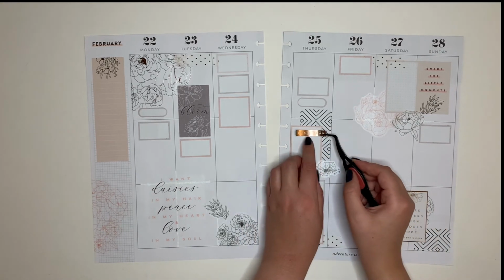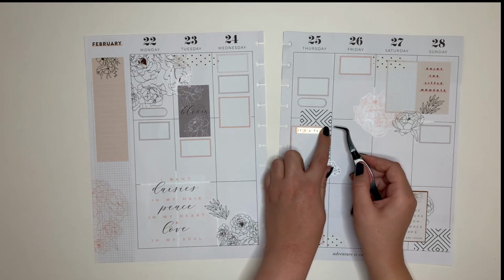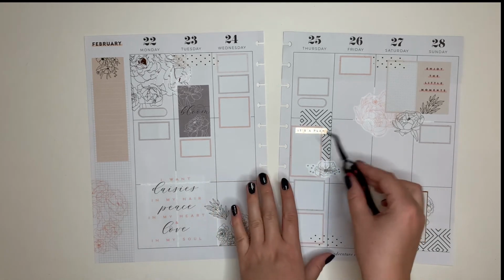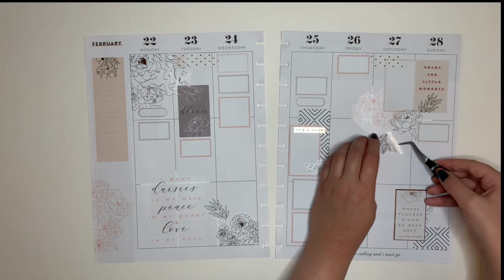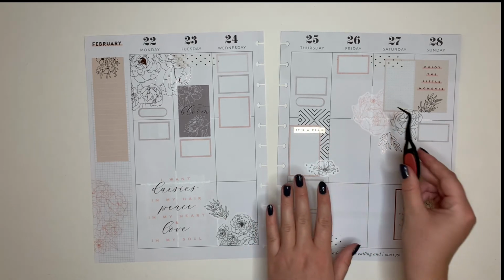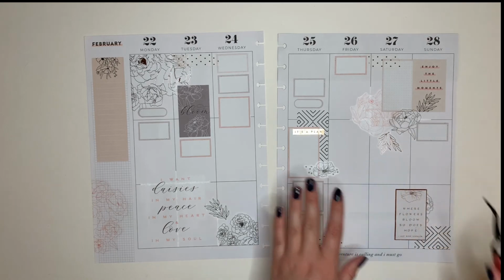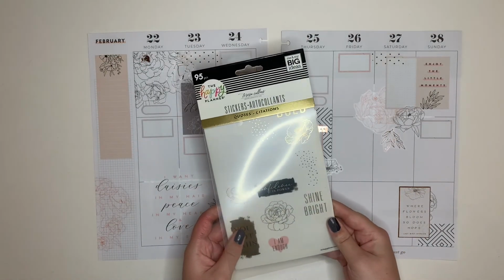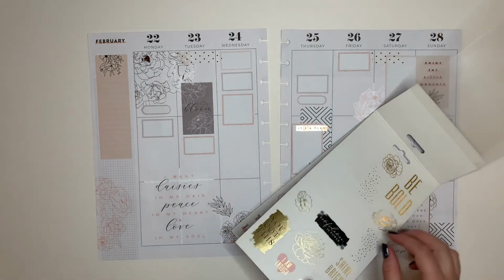Going to pull this header that came out of the Sophisticated Florals book, and that one's going to go here. I was just feeling like it needed a little something. I'm going to throw some rose gold leaves in here to complete this trinity of flowers. So we got the light pink, the black, and the rose gold in this section of florals. Now I'm taking this Teresa Collins quotes book, very similar flowers, but I'm not using those because they're gold.